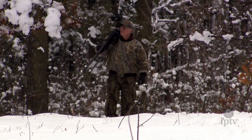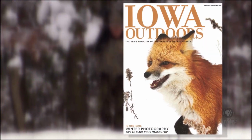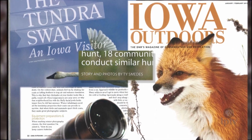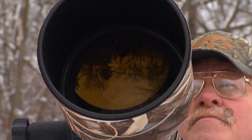Readers of the magazine Iowa Outdoors are familiar with the photography of Ty Smedes. Ty is a regular contributor to the Department of Natural Resources publication, and his pictures, along with articles he has written, have introduced many Iowans to the fragile natural wonders found within the state.